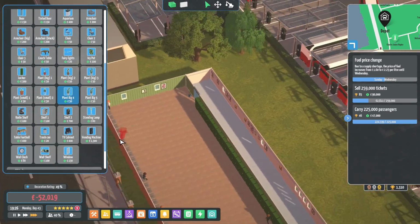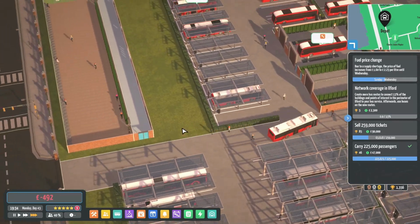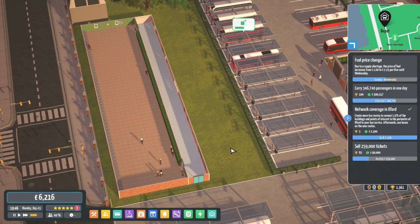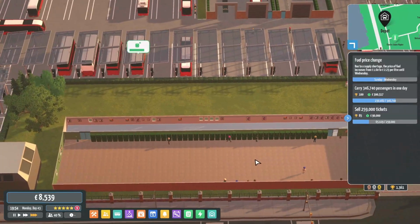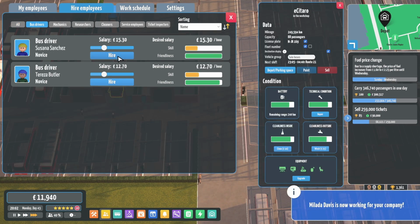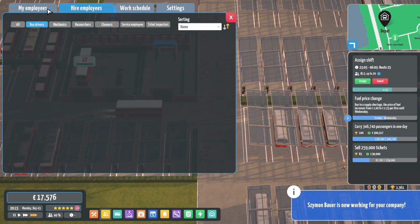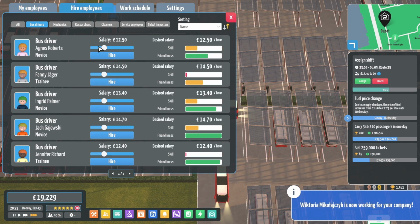What else do we want to get in? We've just completed the goal. Carry that many passengers. Carry 225,000. Network coverage in Ilford. We've already got it. Wait. How do we have that much network coverage in Ilford? I don't know. Anyway, that's just done two goals in quick succession. Right. Hire employees, bus drivers. Hire employees, bus drivers. Just refresh your list every time you click on it again.